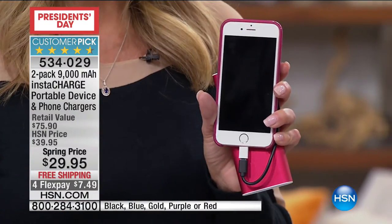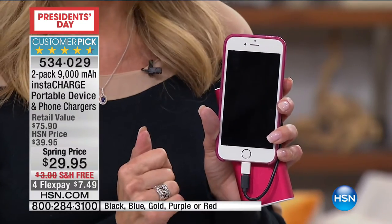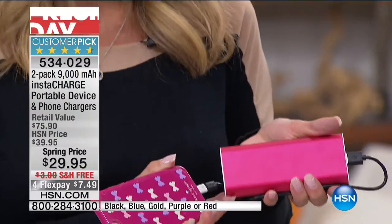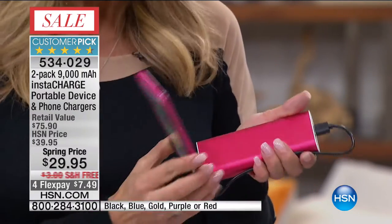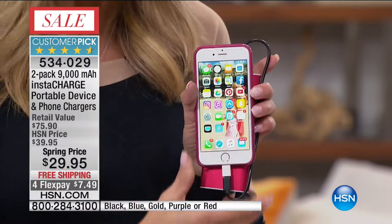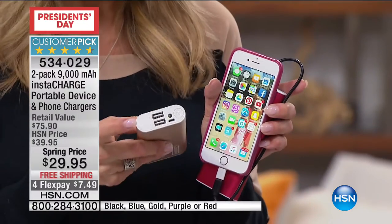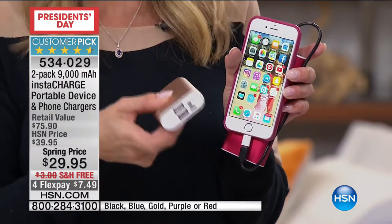Now, you'll notice that that screen goes black, and you might be saying, what's going on? Why is the screen not lit up? Because this is an intuitive InstaCharge charger, and what I mean by that is that it knows that it doesn't need to be wasting battery power to light up the screen when all it needs to be doing is charging the phone. So what's great about it is it optimizes and maximizes the power exactly where you need it, and to be able to charge not one, but two of those phones simultaneously. Oh, and by the way, it's not just phones.